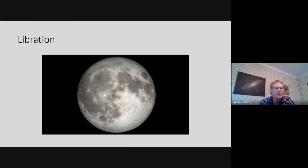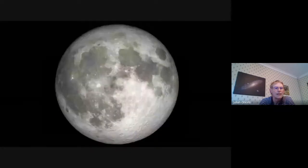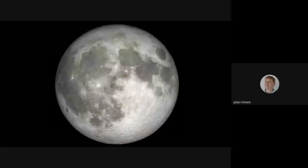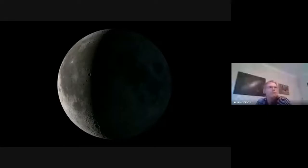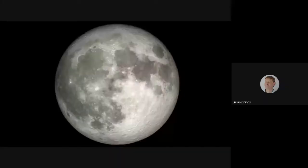So this is a sort of composite image over 28 days. And you see the shadows going across it as it goes through its lunar period. But you can also see it wobble, and right on the very edge you see some craters. So this is the moon, and it lets you see, if you're lucky and have clear skies all through the period, about 60% of the moon. So we can see a little bit of the far side of the moon.